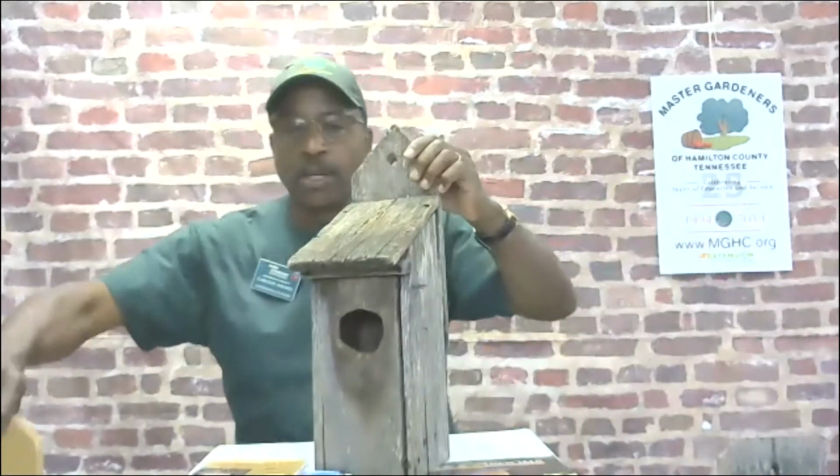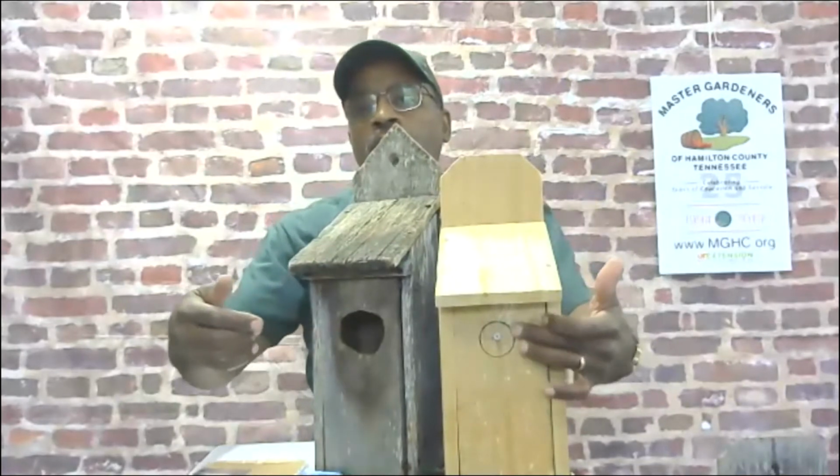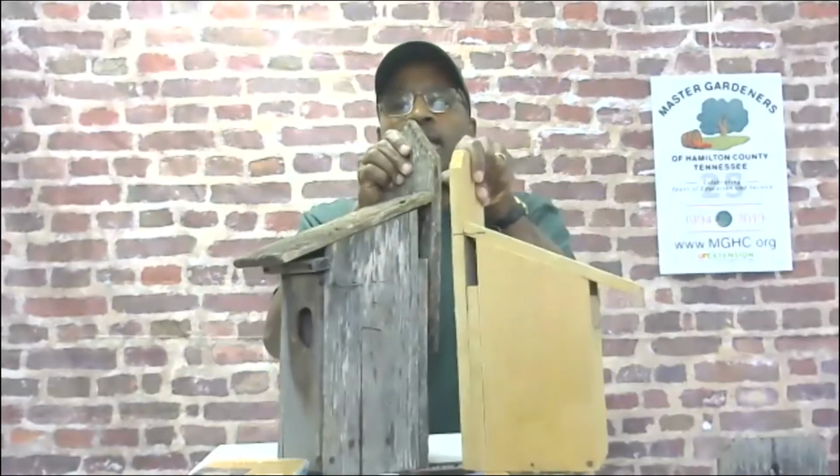But this is how a new one looks. This one doesn't even have the hole cut out yet, but this is the new design of the bluebird house.